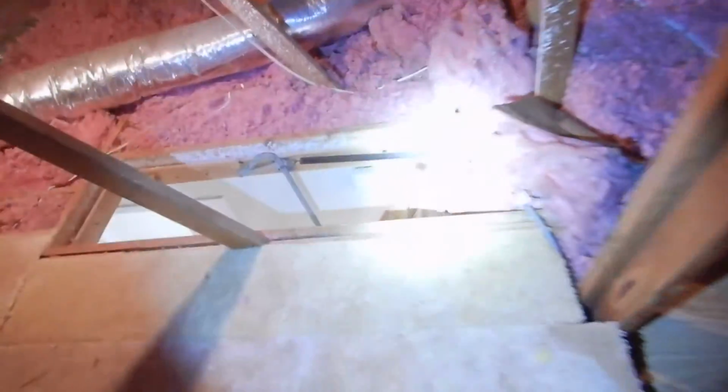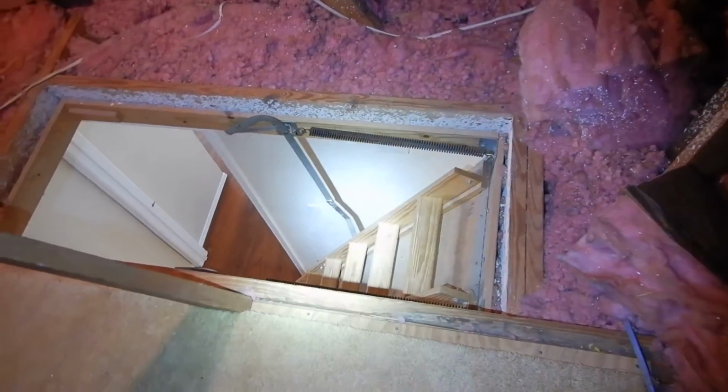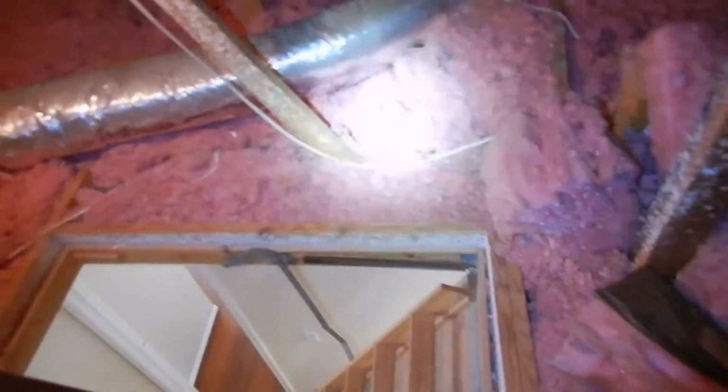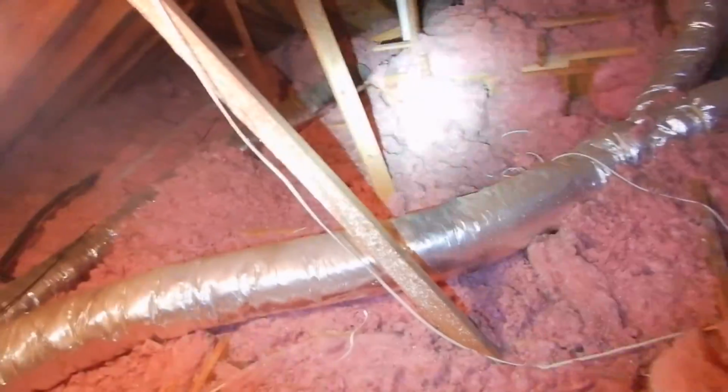Alright, so what did we learn? We learned that our ladder wasn't properly fastened. It was not properly fire blocked and insulated. We did not have a protective dam. We do not have depth markers in the insulation. And we got evidence of rodent infiltration. We have loose insulation in a couple areas.